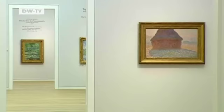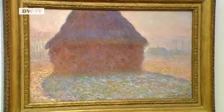Claude Monet was more interested in light and atmosphere than realism. Over a century ago, this was a revolutionary approach, and one reason why he's seen as having paved the way for abstract art.